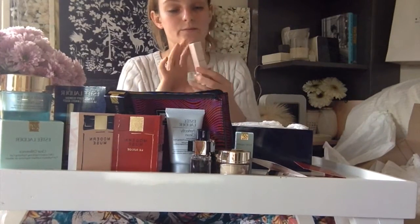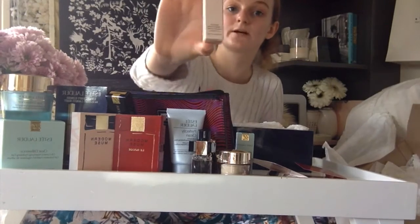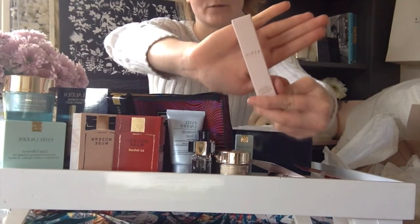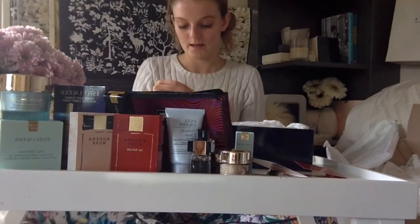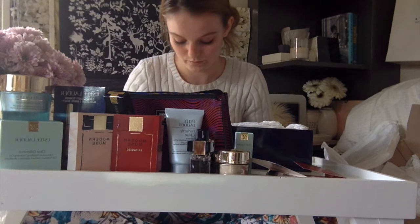But this is the one that started it all. This is the Erin Rose Lip Conditioner. I just love the packaging. That's kind of what drew me in, that pastel pink packaging. It's not very focused. So there you go, Erin. It's really cute. The actual lip balm itself is really cute as well.